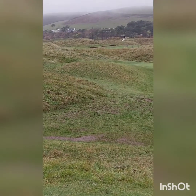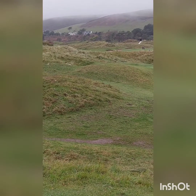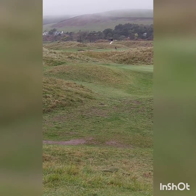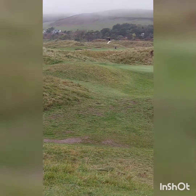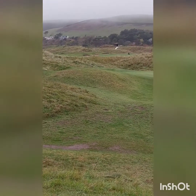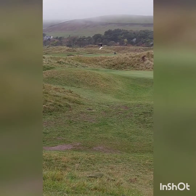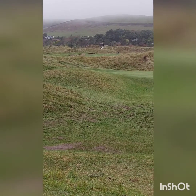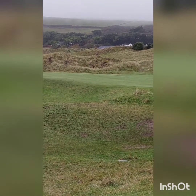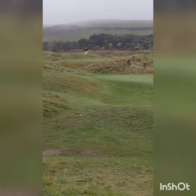And finally we've reached the 18th tee in the East Coast at Saunton. So finishing off with a 386 yard par 4. Getting over the wee rough bits on the fairway ahead over the mounds. And I'm not sure whether it's going to dogleg right or not. Can't see anything over there yet. So this clubhouse is just up over one of those mounds.